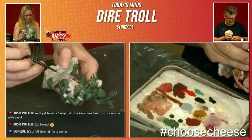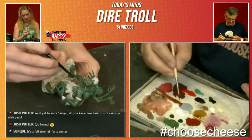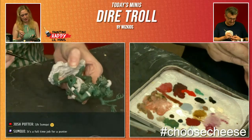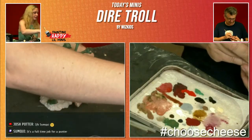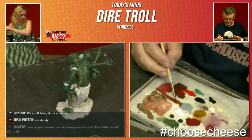Okay. I also think that it gives me a quicker concept of color and shape and that build up. It gives you the volumes that you're looking for, which is good.